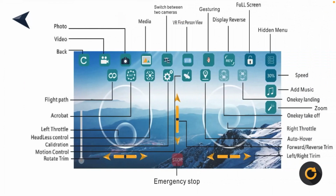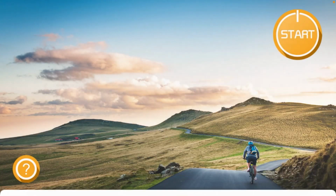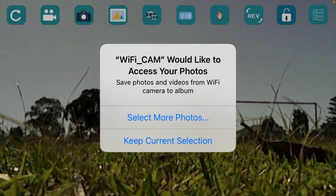All right guys, so you can pause the video and have a look at all the features, but I'm just interested in the camera quality to show you guys today before I finish this video. So we'll click start. Okay, we'll keep select more photos. We'll just keep current selection, and there is the camera quality there guys. So let's take a few photos. I'll just raise it up here in my hand and we'll take some photos here quickly.